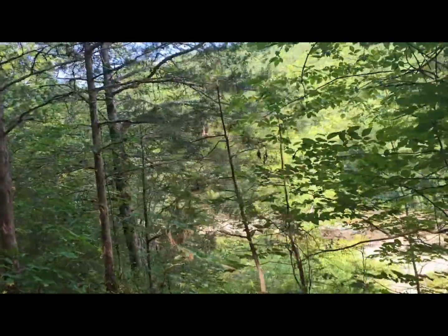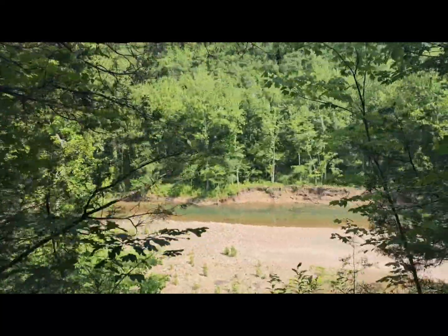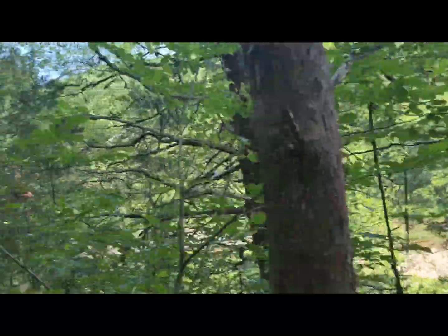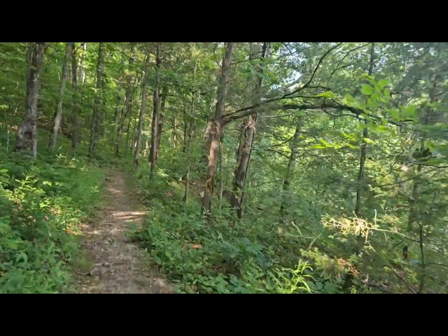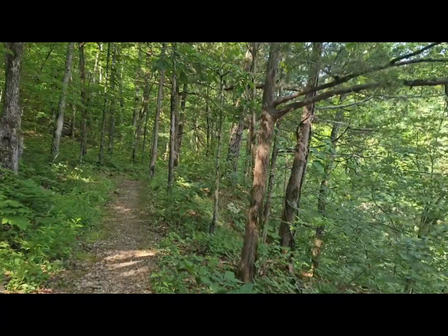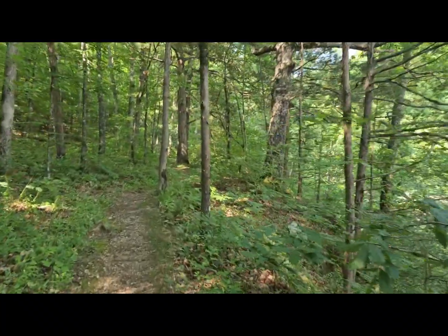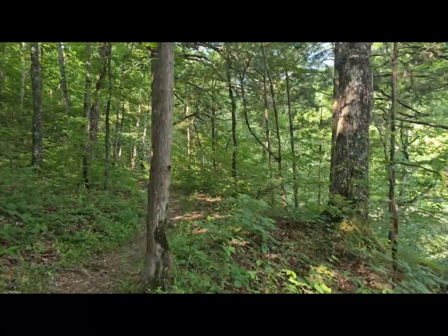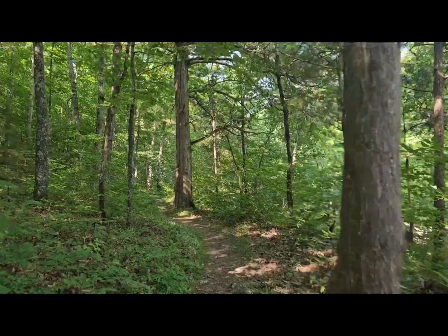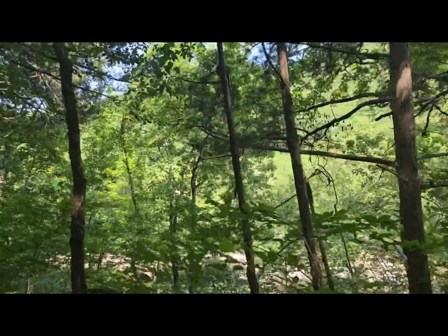Coming back down into Ponca. There's the Buffalo River down there. This is a small part of it. The birds have been out chirping and it's been just a perfectly great day. It's probably 72 degrees, 71, something like that. Just a beautiful day. Not a cloud in the sky.